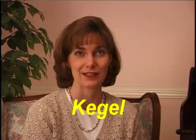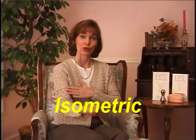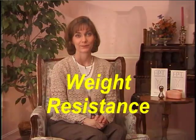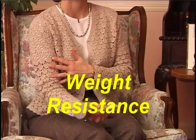For years, physicians and healthcare professionals have prescribed Kegel exercises to try and overcome these problems. However, Kegels are only isometric, an action similar to contracting and relaxing your muscle. The FPT is designed to enhance and accelerate the traditional Kegel exercise by adding weight resistance. As you know, adding weight will greatly strengthen muscles in less time.